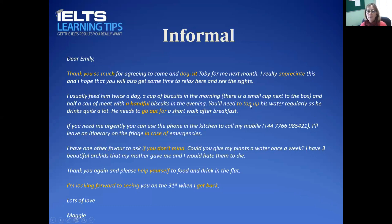To top up. You'll see there are lots of phrasal verbs. To top up, to go out for. Yeah, then we've also got here, get back. So phrasal verbs, very, very useful in an informal letter.